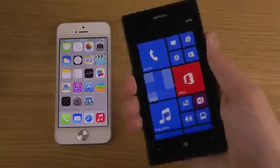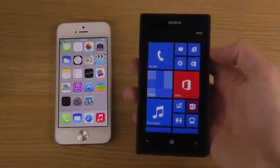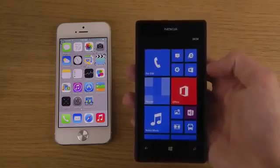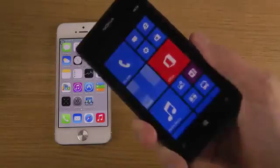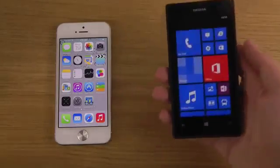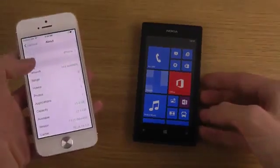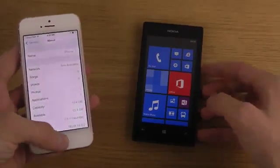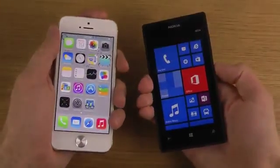Even though this Lumia 520 is really, really popular just because of its price, and it's just a popular phone right now. I think it's almost 20% of the phones out at the moment with Windows Phone 8. This Lumia 520 is really popular in Finland on like all carriers from what I've heard. So let's compare it here against the latest beta here on the iPhone, beta 6, with, of course, iOS versus Windows Phone.